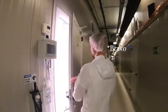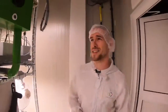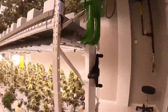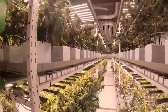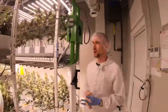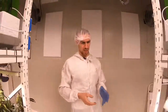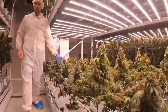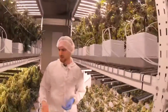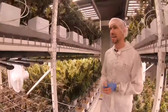The beta room is now in the best phase to have a look at it, and this is the last phase and the last stage of a cannabis plant. We are now in the last week of the flowering stage of our lovely plants. You can see multiple genetics over here. You see the smaller ones with bigger buds, and you can see here another genetic that is a lot bigger and taller.